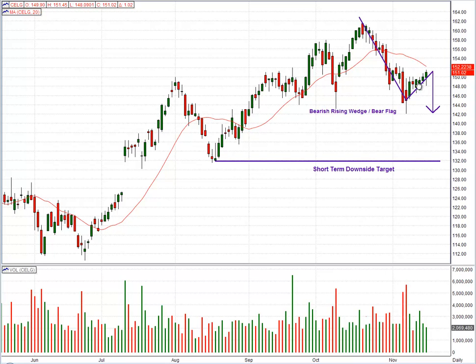And here's the interesting thing. Right now, we're coming into the 20-period or 20-day moving average. This is a daily chart. So we're coming into the 20-day moving average. We have a bearish rising wedge or bear flag pattern. And basically, it just screams of a short trade setup.